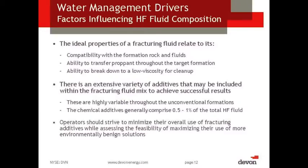So, factors influencing HF fluid composition. The ideal properties of a fracturing fluid relate to its compatibility with the formation rock and fluids. And I'm going to come back in the next slide and discuss compatibility a little bit further, as I think this is becoming an important piece that operators are really keying in on. Also, its ability to transfer proppant throughout the target formation, and its ability to break down to a low viscosity for cleanup. Of course, because that's the whole intent here, again, with hydraulic fracturing.